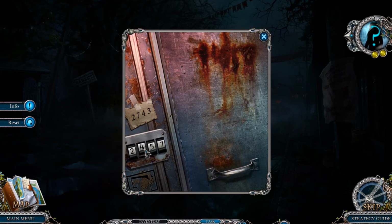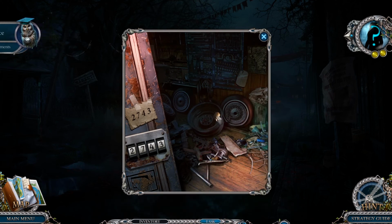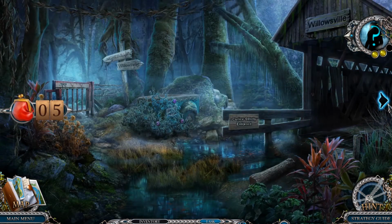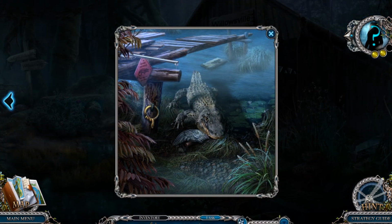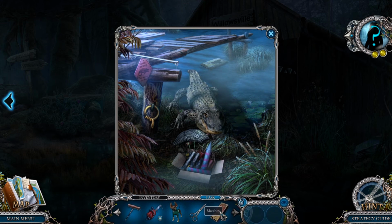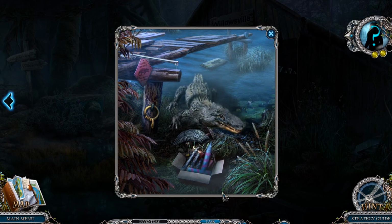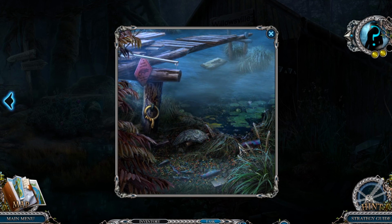Is this really something that one would have to skip or reset? Like, seriously. Alright, we got some fireworks. Coin. I guess that's it. Alright, I'm gonna set fireworks to the alligator, crocodile. That was a perfectly good waste of fireworks. Could have just done one.